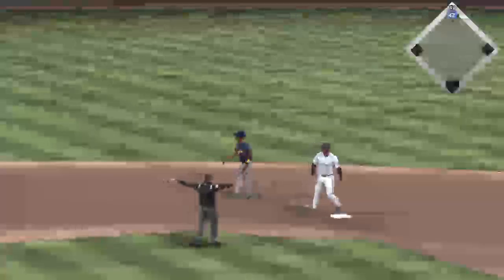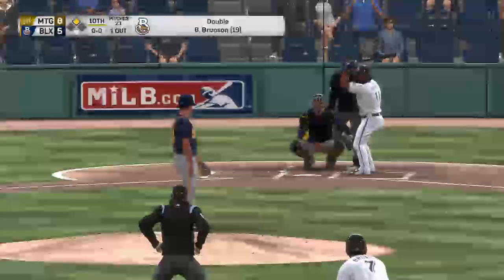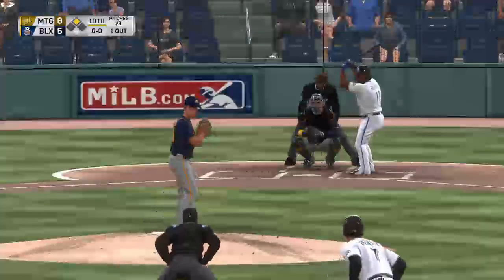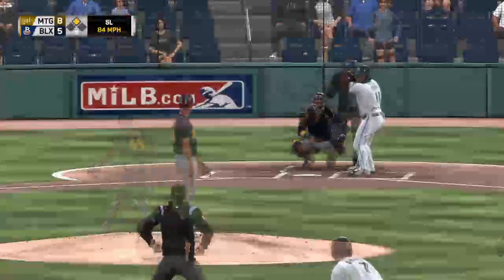Hit down the third baseline. And this is past him at third. Down the line. It's a fair ball. He's through first and hustling for second. And he's in there easily at second with a 1-out double. Now at the plate, Dominic Howard. 3 hits, including a pair of doubles for him thus far. In there, 0-1.